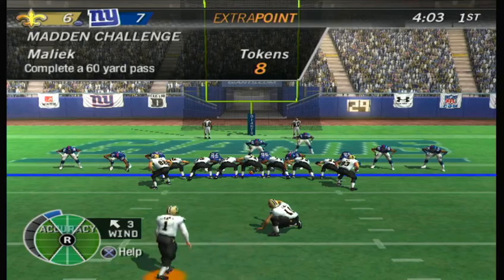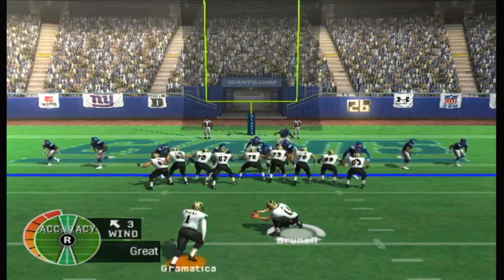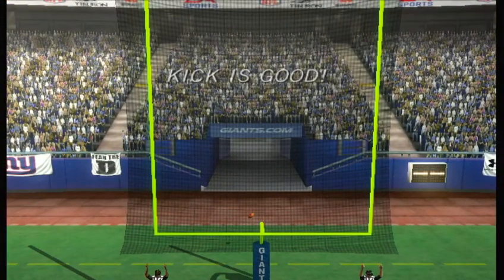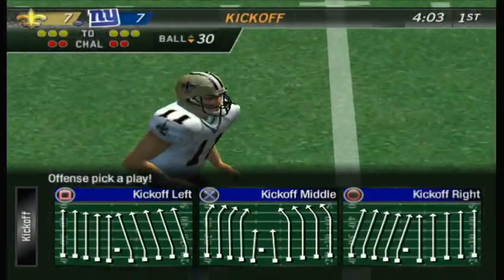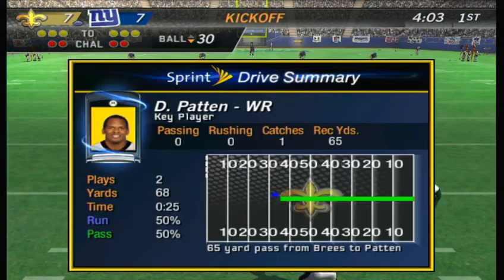Martin Gramatica will attempt the extra point that would tie this game up. The extra point attempt is good. Big players make big plays, and that scores touchdowns. Give some credit to the linemen out there. They're the biggest guys on the field, and without them, no one gets into the end zone.